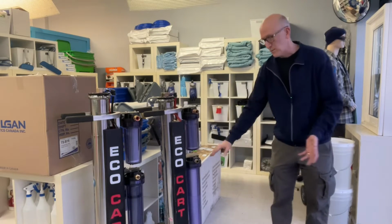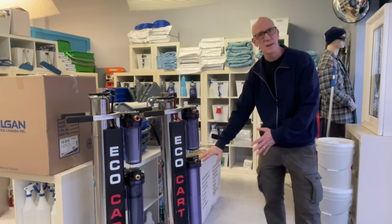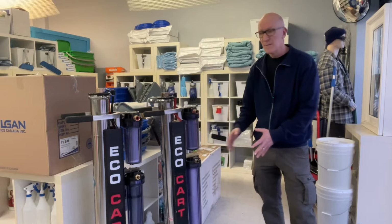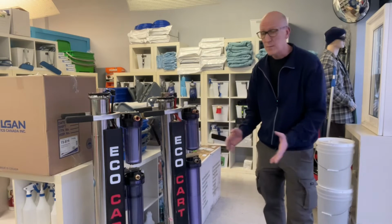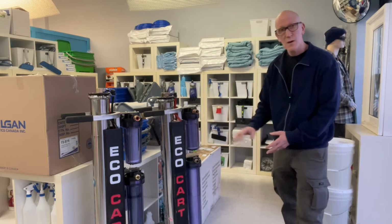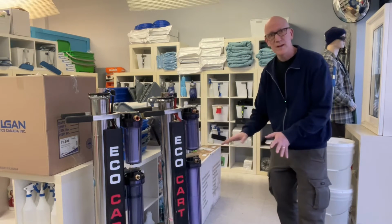So you could just recently have changed the DI. This thing is going to measure 0 TDS. It's going to measure like a brand new machine. But it might only do that for a short period of time if the RO is already going bad. So, like I said, the measurement out here means nothing.